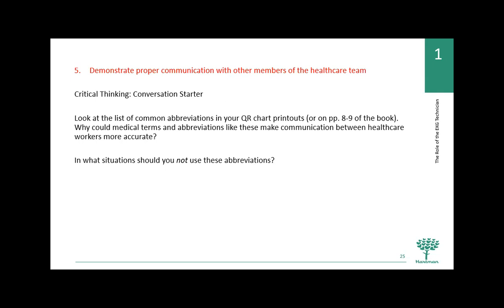Yeah, I don't see it. Add that one. PRN, short of breath. So no, these are pretty common for medical crews. HTN is for hypertension.